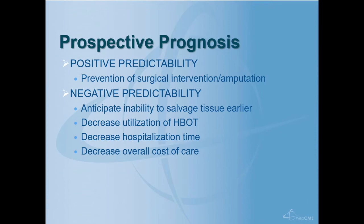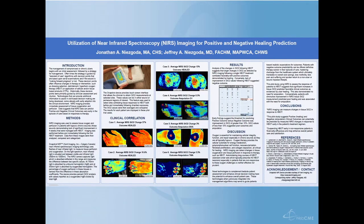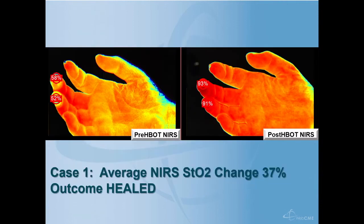So you don't just sort of say, well, yeah, sounds like a good idea. So I'm going to share with you, this poster's hanging outside, but I just want to share some of these cases here. You saw this guy before.